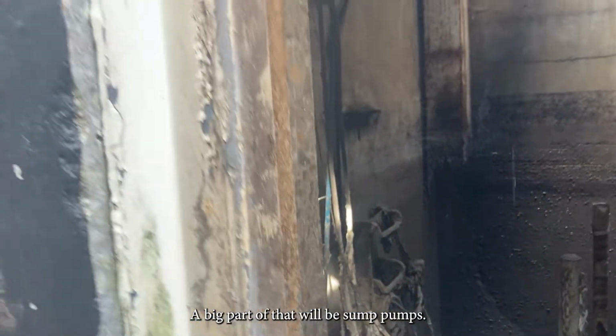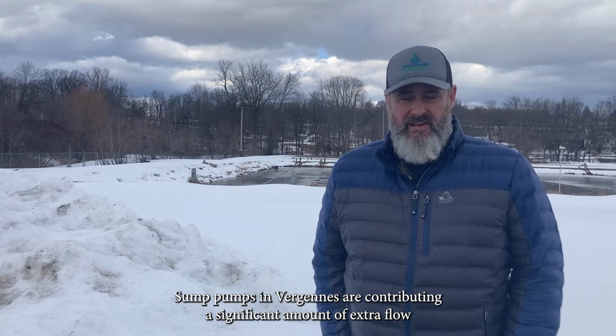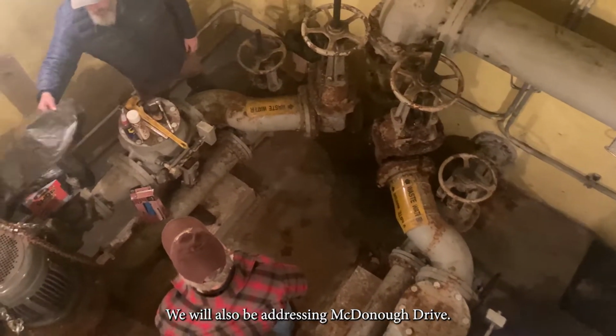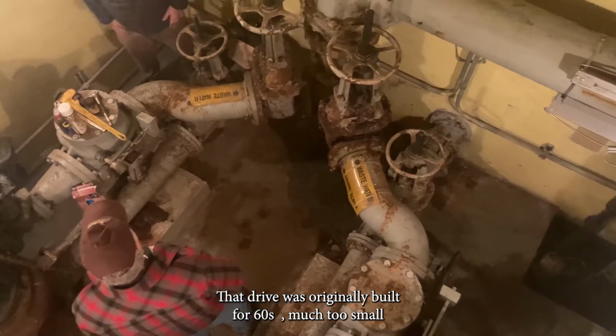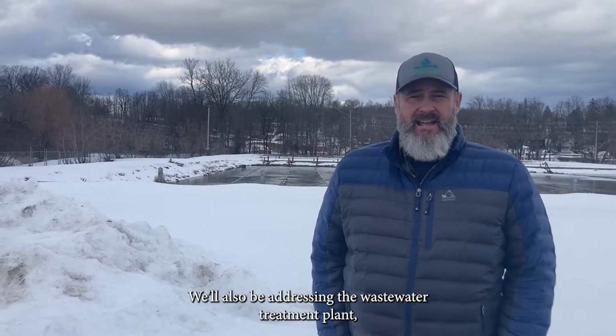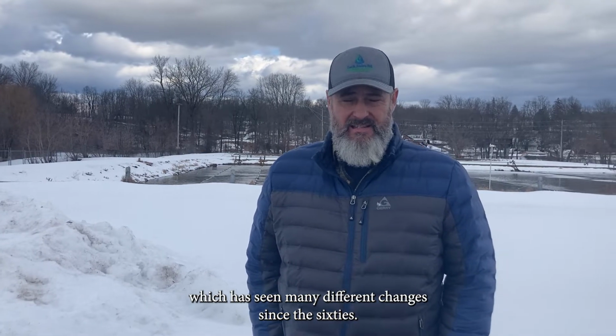Big part of that will be sump pumps. Sump pumps in Vergennes are contributing a significant amount of extra flow. We will also be addressing McDonough Drive. McDonough Drive was originally built in the 60s. It's much too small for the existing city. We will also be addressing the wastewater treatment plant, which has seen many different changes since the 60s.